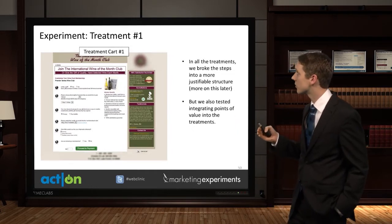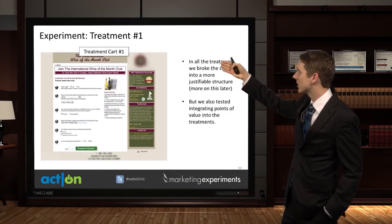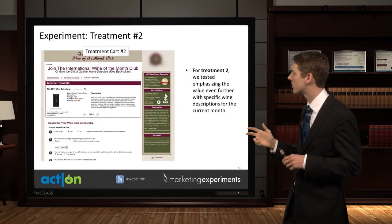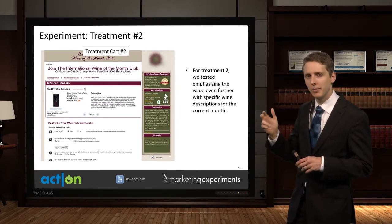So if you look here in treatment number 1, you see in the right-hand column underneath the picture, there's member benefits. We're explaining the value of becoming a member here. Here's treatment 2. We did it in a slightly different way. We actually emphasized the value even more here. We show a picture of the wine selection from the previous month. It's got 4 different wine selections. It provides a description. What this is doing is communicating the value of the membership.